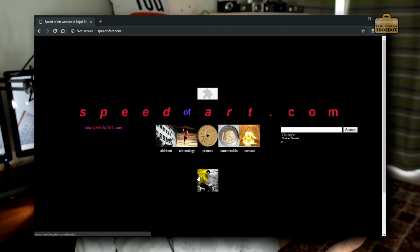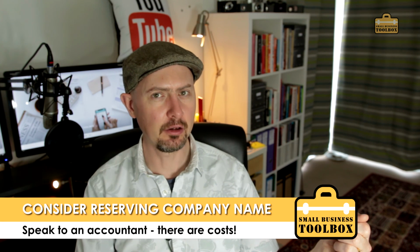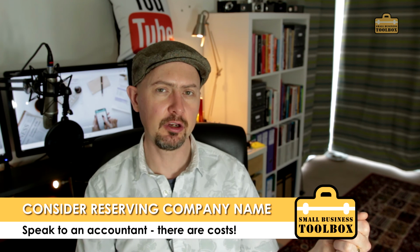Also remember, on the Companies House side of things in the UK, you can reserve the limited company address. You will end up having to file dormant accounts every year, but there are ways and means of reserving a company name just in case you turn into a limited company later down the line. Because what you don't want to do is build up all of your brand and business name and you've done all your homework, and then in a couple of years' time someone else grabs the limited company name.